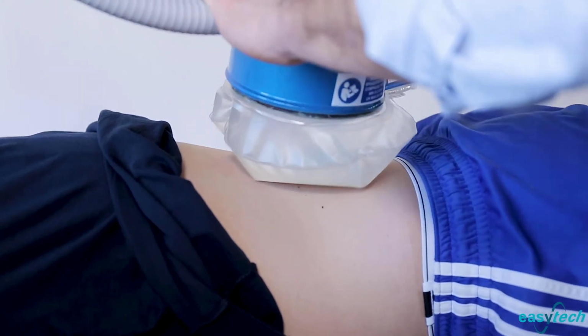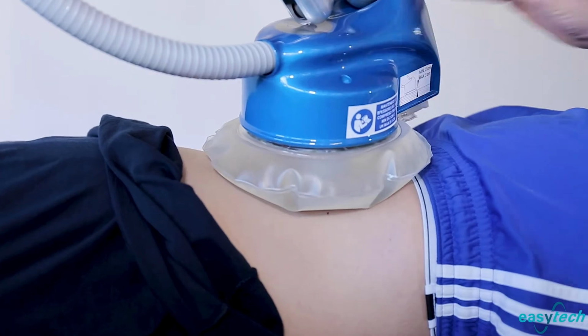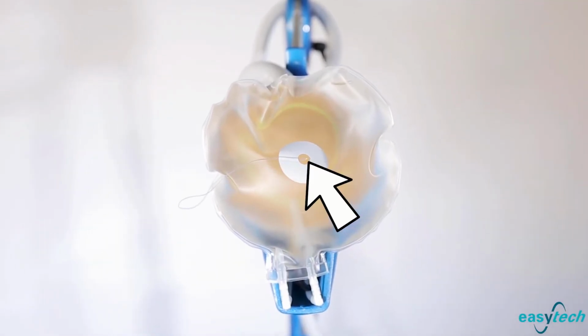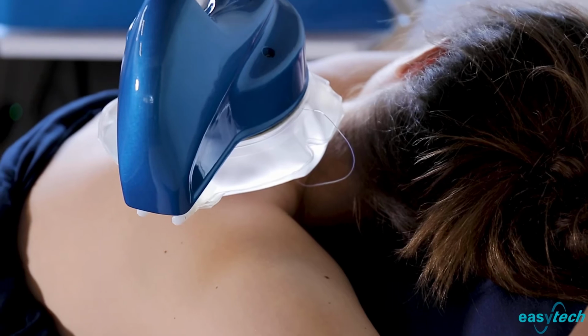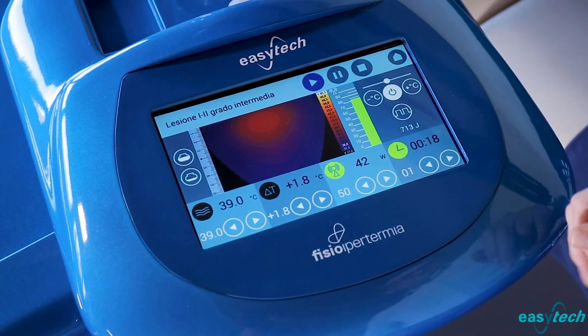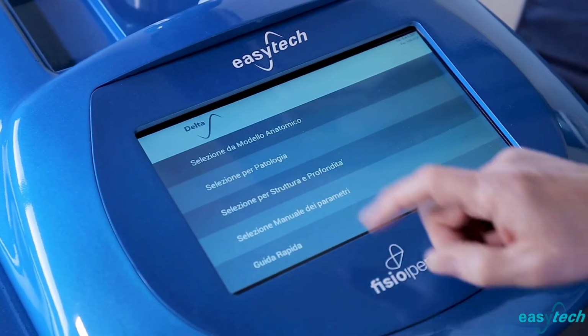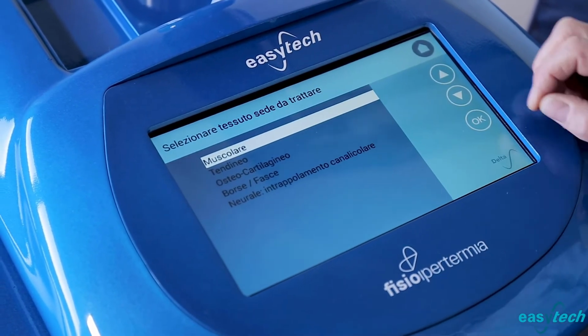Make sure the water bolus is evenly about 1–2 centimeters thick, so that the quantity of liquid contained inside will be sufficient. The thermocouple is in charge of sending feedback on the temperature of the anatomical tissues. It is therefore also crucial that the thermocouple is in contact with the skin so that it is possible to continuously measure the thermal increase in depth.